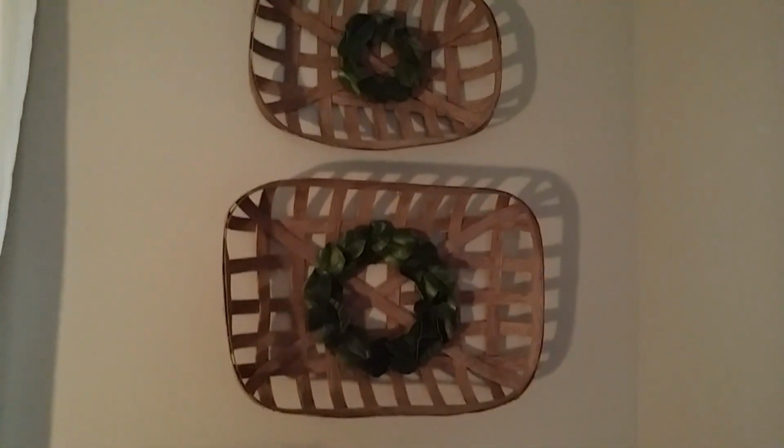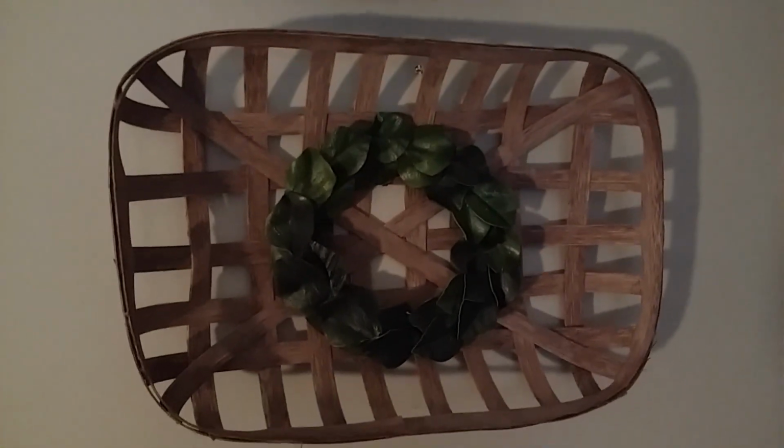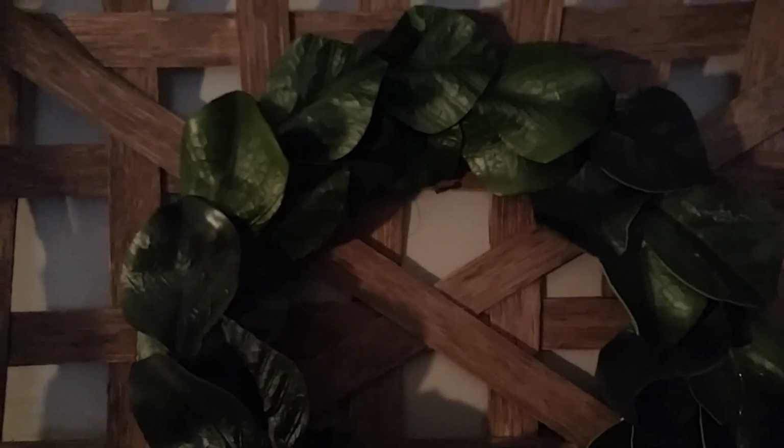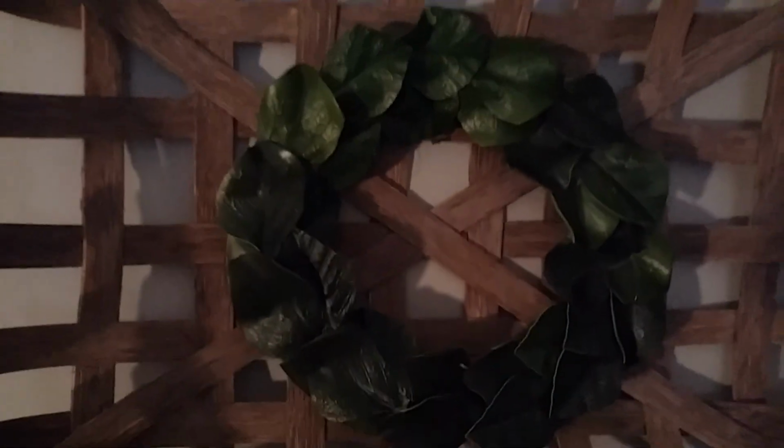Then over here on the other side, I just did some DIY magnolia wreaths to go in my tobacco baskets. And these are just little grapevine wreath forms I picked up at thrift stores. I think I spent $1.50 total. And then these are the magnolia leaves that come from Hobby Lobby. And I just cut them in half so that the leaves would be the appropriate size for the baskets.